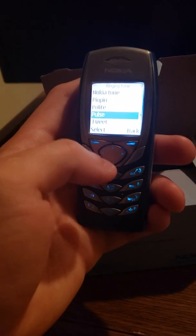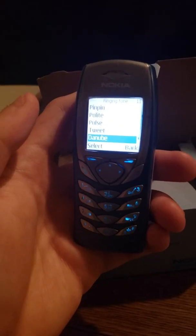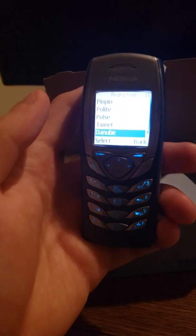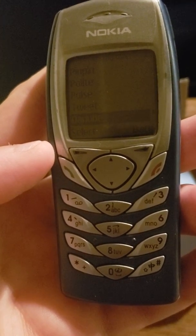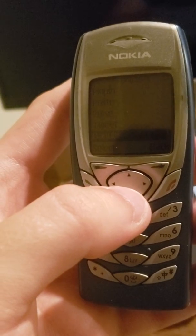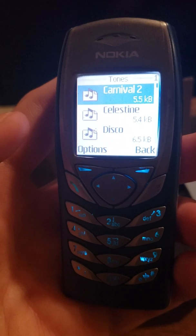If I remember correctly, disco was my ringtone. So it'll be interesting to see if that's on this one. I believe it is. There's disco.